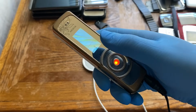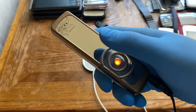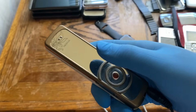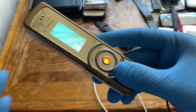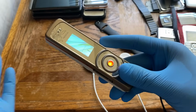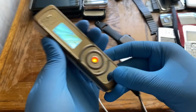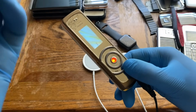And 52 MB even for 2005 is kind of low, because back at that time 128 to 256 MB was somewhat of the standard, and 512 I think was the max. But 52 MB is quite low. So like I said, this is not a phone you can rely on. It's more of a side phone you take to weddings and parties, just to show off. Like, hey, look, I have an expensive phone, it's really shiny. But this is not a practical phone to use day-to-day.